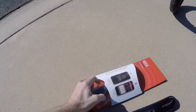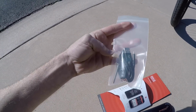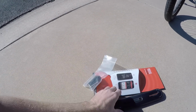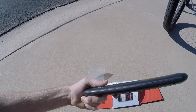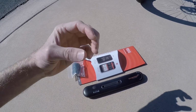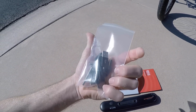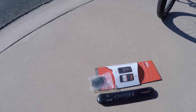So here's the rest of the package. Got a 6-foot USB charging cable right here, and then these two security star bolts that go through, and they're tall enough to accommodate not only the Boomerang itself, this little CycloTrac device, but also bottle cage bosses, or maybe you've got a mini pump or some other folding lock, some other accessory. So that's pretty cool. And being star bolts, it'll be a little bit trickier for a would-be thief to try to remove this thing.